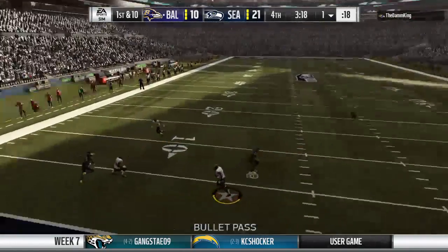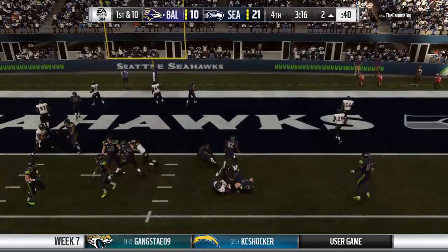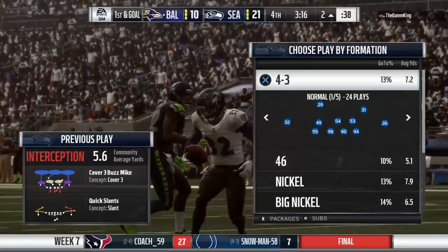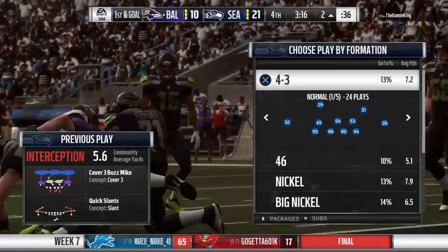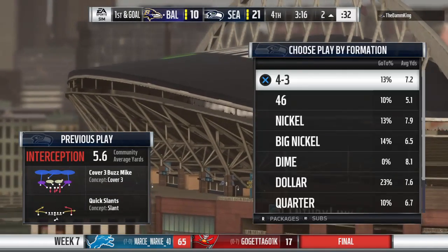Following the fumble recovery, it's Wilson. And they've got it just 2 yards away from the end zone. They'll have it 1st and goal here from the 2-yard line. And that pick just sets them up beautifully right down near the goal line.